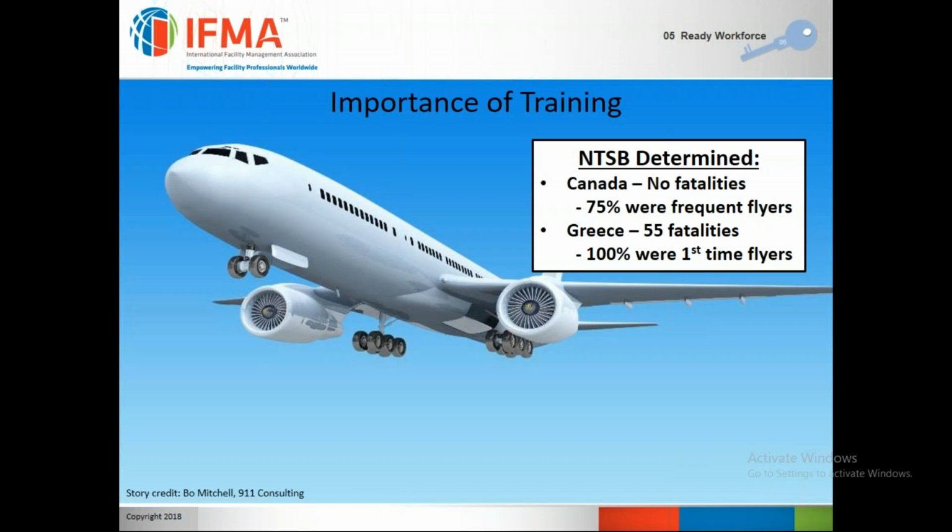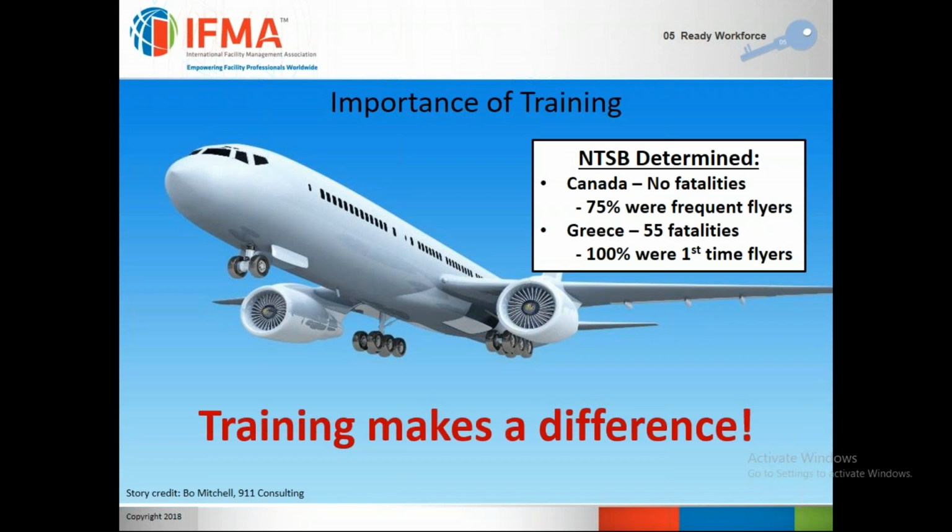where they show you that little video that we've all sort of seen, right? When you're a first-time flyer, you might not even know that you should be paying attention to that, or you don't care to pay attention to that. But even as frequent flyers, not everybody is always looking at that. But when you fly enough, that is going in the background, and some of it kind of sticks, right? So it's almost like you're learning because it's getting absorbed on certain occasions. So you had no fatalities in the one where 75% were frequent flyers. And that's really a testament that training does make a difference.